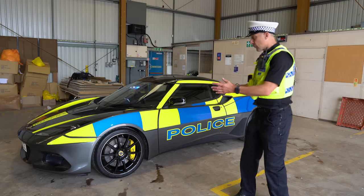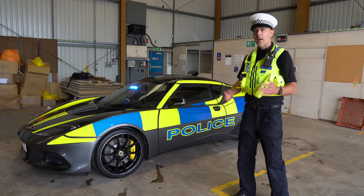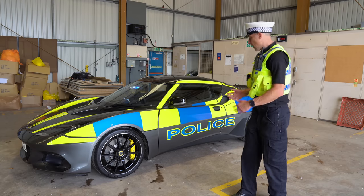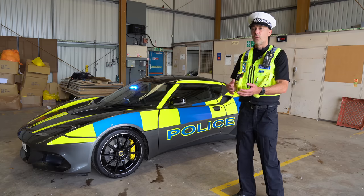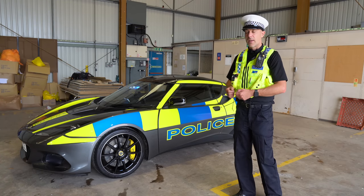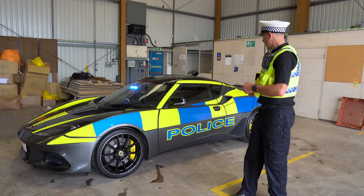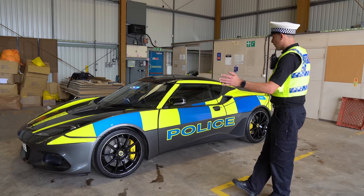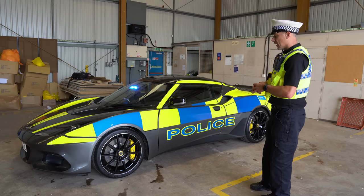So as you can see, it's all liveried now. It's got the Battenberg along the side with the police underneath, and that was all fitted for us by Blue Light Graphics over at Burgess Hill. And we took the car to them in order for them to do it, because it's a specialist vehicle. It's not something that we would be able to livery here. All the livery is cut to size and it's done there at Blue Light Graphics. They've got the temporary light fit in it at the moment, but like I say, it's going to have a full 360 light fit just for our protection on the road more than anything.